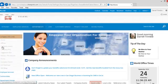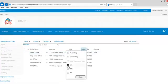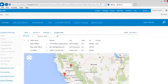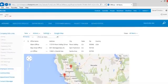On the left-hand side is navigation, which provides quick access to different resources that your people may use. So for instance, if you have a number of offices in your organization, you can view those. You can even filter them. And say you're going on a trip to California to visit the California offices, you can actually get a map view. And we integrate many different things into SharePoint to extend it and make it a very useful platform for your organization in this type of mode.